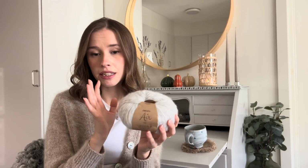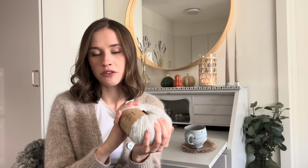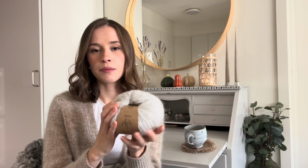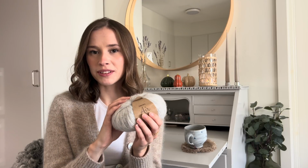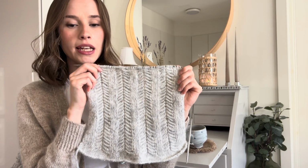And this is actually leftover yarn from a previous project that I made last year. I knitted a sweater for my mom. So I have about 4 skeins left from that project. And my plan is to knit the scarf until I run out of yarn and see how long the scarf gets. So let me show you the scarf again.